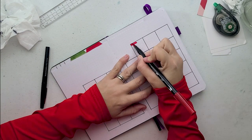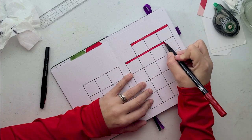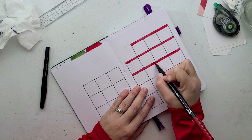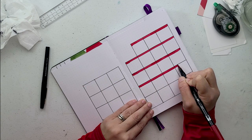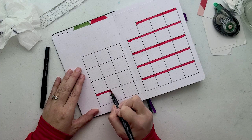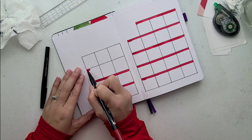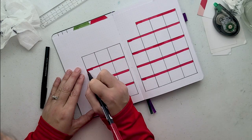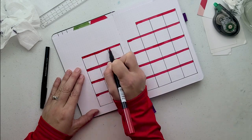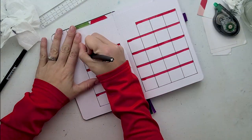So, all right, we're going to carry on that theme of giving myself a little bit of a header and going back to that red color. This red color I loved for Christmas. It's the perfect red. It's N847. And it definitely just makes everything pop off the page a lot.